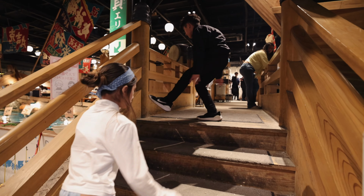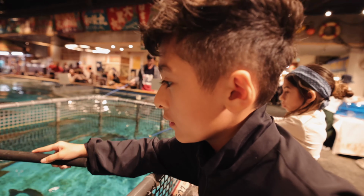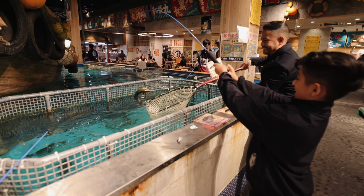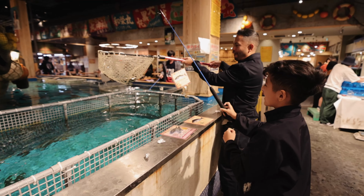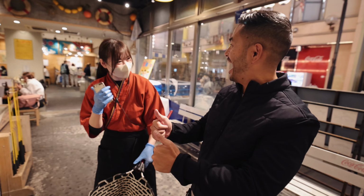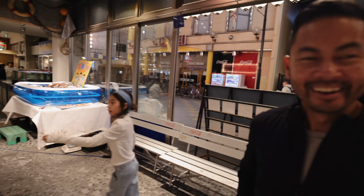We're trying to catch one more fish. Come on, Mom, you can do this. I got it. Got one, baby. We got dinner. Sashimi. Yellowtail? Yes, yes. Sashimi. Okay, sashimi. Let's go. We get dinner. That was fun. Good job, Noxie.